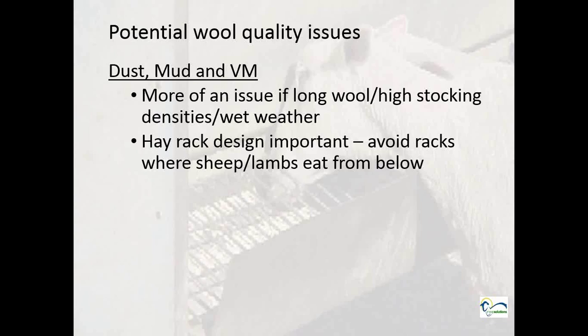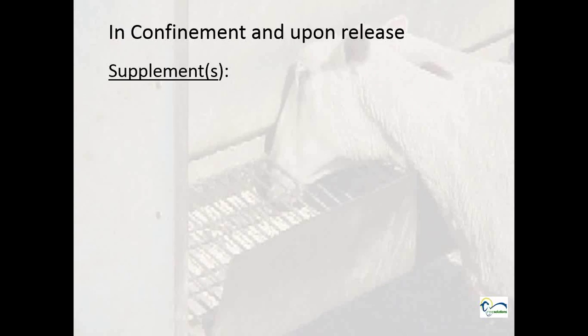On the vegetable matter side, hay racks, like the cattle style hay racks where lambs will actually eat from below the bale line, I find are particularly good, not just for getting vegetable matter into the wool, particularly around the back of the neck, but also if it's not reasonable quality hay, we can have big issues with dust, grass seed and the like, and some problems with enterotoxaemia.